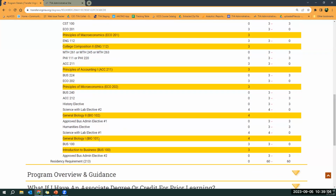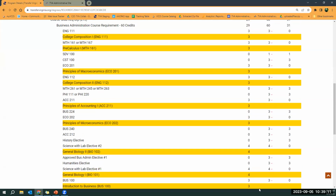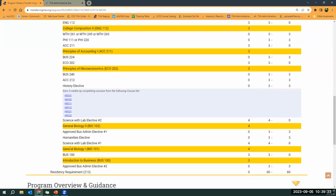But you can also see where the biology 101 and 102 from AP fit in. So this is beautiful. I now know that I still have these remaining credits, including if I see this history elective and it says 3 credits, I can click the down arrow and see which courses I can take, or the student can take, to fulfill that.